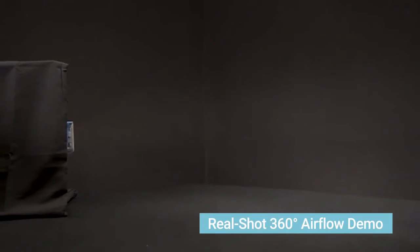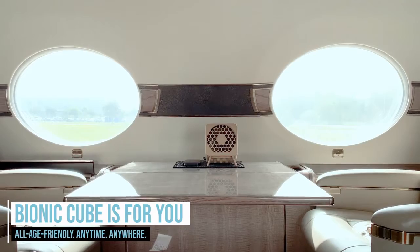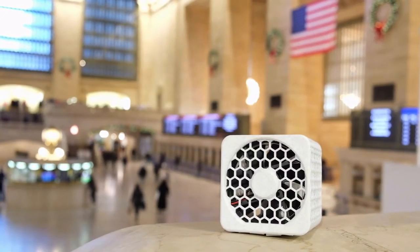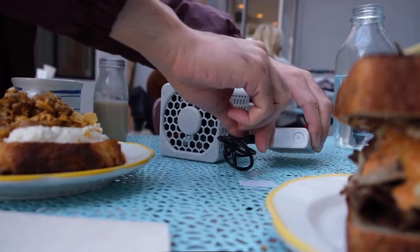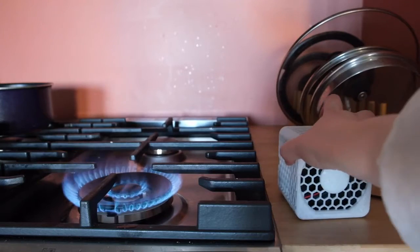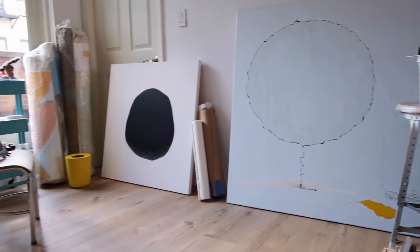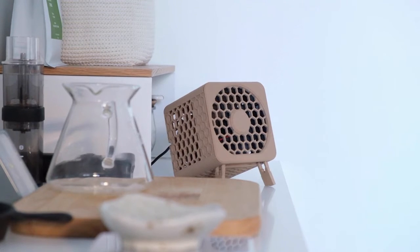Air quality is improved. This is the basis of bipolar ionization technology found inside every Bionic Cube. The Bionic Cube is for you, the public transportation world, the digital nomads moving between cafes and hotels. It's for the busy parent keeping the home odor-free from ions. It's for the teacher concerned about their students in school and wanting to provide them with the best indoor air quality. The Bionic Cube is the solution for you.